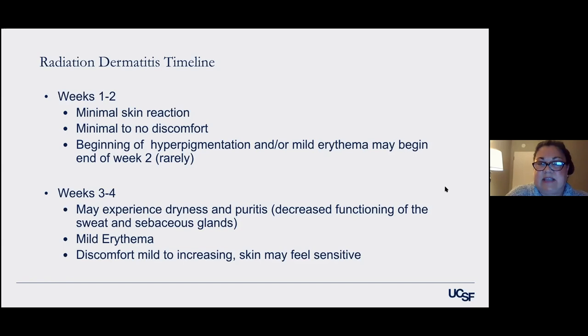Towards the end of that second week, some of the women will start to notice a little bit of hyperpigmentation or a little bit of redness might be starting to develop there, but not so much. Usually that starts to happen around the beginning of the third week. And as Dr. Prionis was talking about, in terms of our hypofractionation, if women are getting that hypofractionated course, they're usually finishing their whole breast in the third week and then getting either a boost of the lumpectomy cavity in the fourth week or nothing at all.